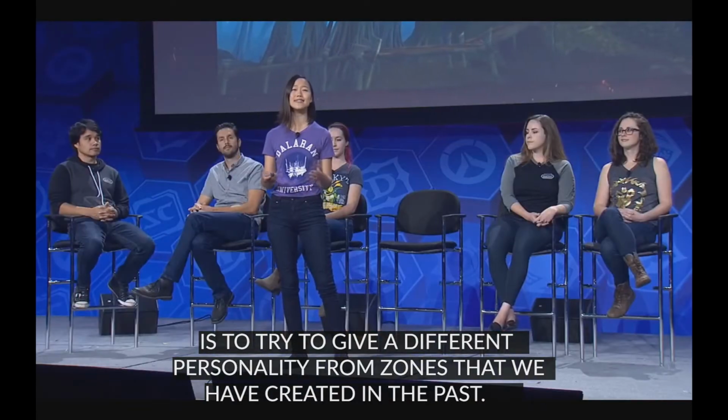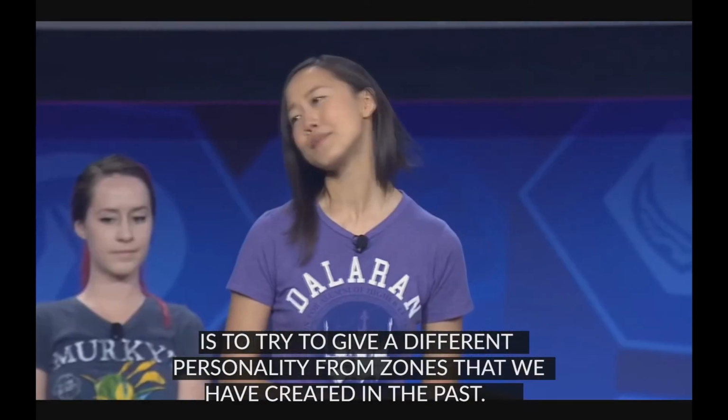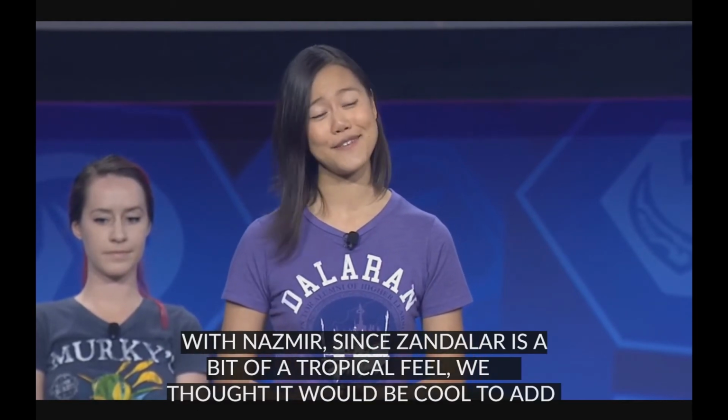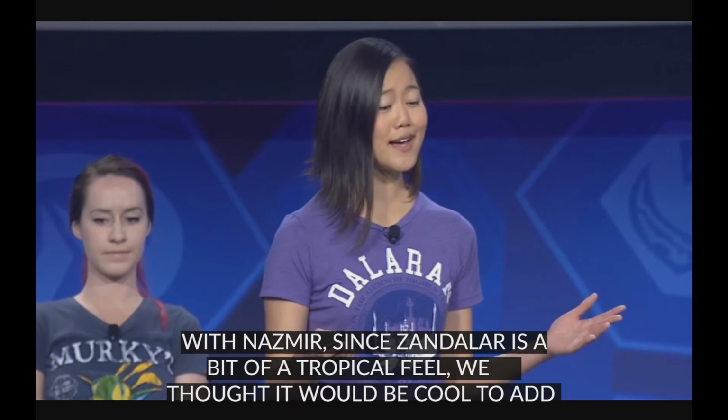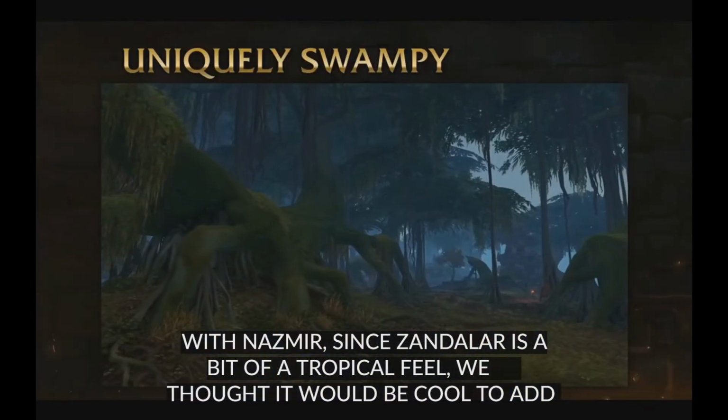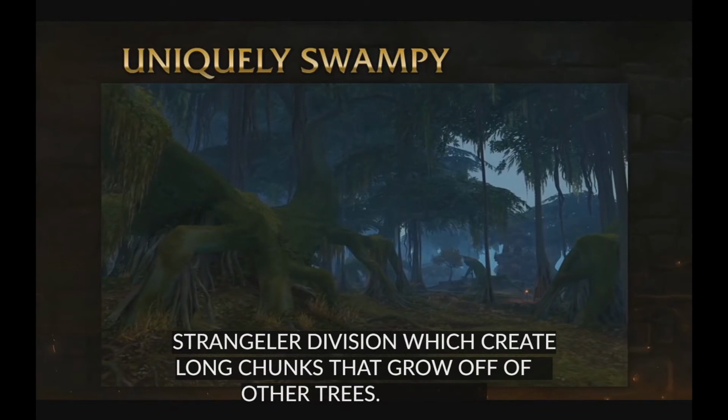With Nazmir, since Zandalar is a bit of a tropical feel, we thought it would be cool to add strangler figs, which create these long trunks that grow off of other trees. They added this interesting vertical silhouette that made the space feel pretty intimidating.